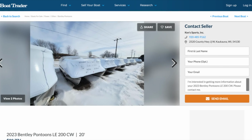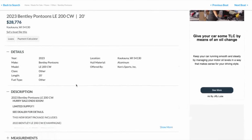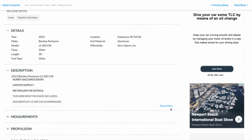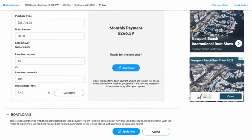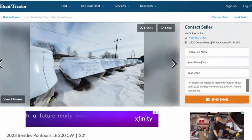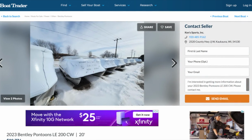I'm going to click that, and then get the information to reach out about this boat. Now, just because you see it posted here does not mean that the boat is actually in stock. A lot of dealers will post their boats ahead of time, before they come in, just so they can have them sold before they even reach the destination. You should see the contact information up here where it says contact seller: the name of the company or person, the phone number, and the address. I would just reach out to them.